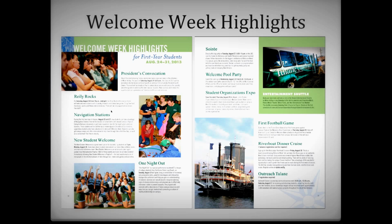Another great program that we're going to be having during Welcome Week is navigation stations set up around campus on the first Monday and Tuesday of classes. We'll have stations in the middle of campus with students who are our orientation coordinators, who you'll be getting to know very well during your first few days of school. They'll be able to direct you to your different buildings and classes. If you have any questions, they'll be available to answer those throughout those first 2 days. And one of my favorite activities is always the first football game, not on campus, at the Superdome.